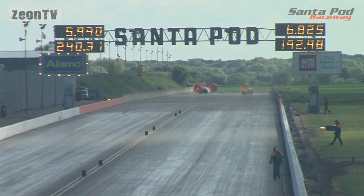Lots of rebuilding work gone on that car for Mickey. Yeah, he's going to be really tough to beat, and he's done a lot of work with his car over the winter. He's completely changed the bodywork. I know he's got some new parts in the engine, and to run a 5 on the second pass is pretty awesome.